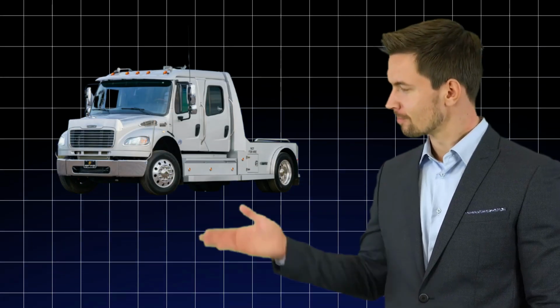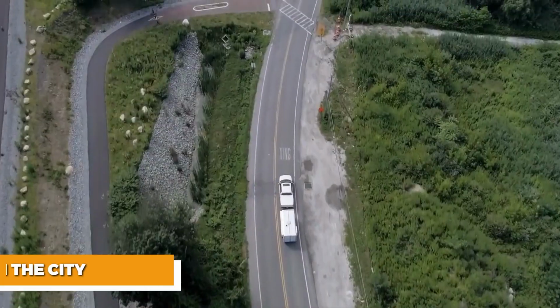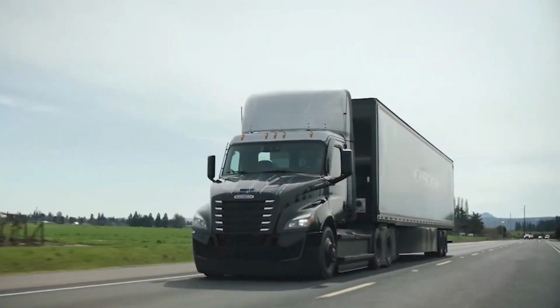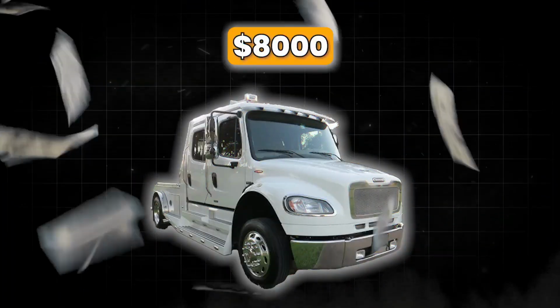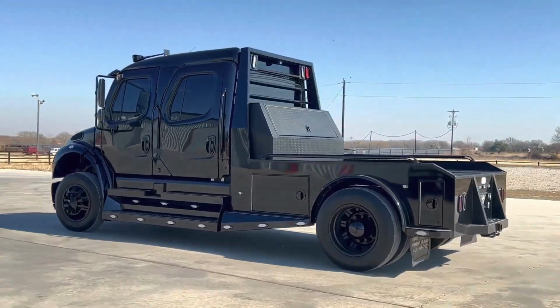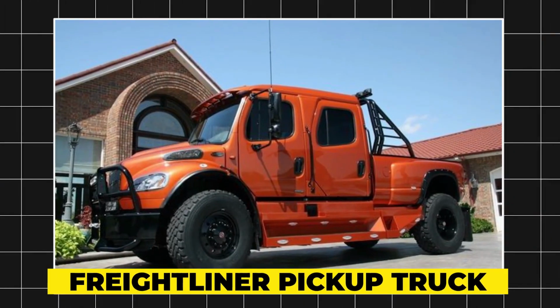What if I told you that you could own a pickup truck with 275 horsepower, 20 mpg in the city, and the ability to tow up to 12,000 pounds, all for just $8,000? Sounds too good to be true, right? Well, Freightliner just made it a reality with their new Pioneer pickup.